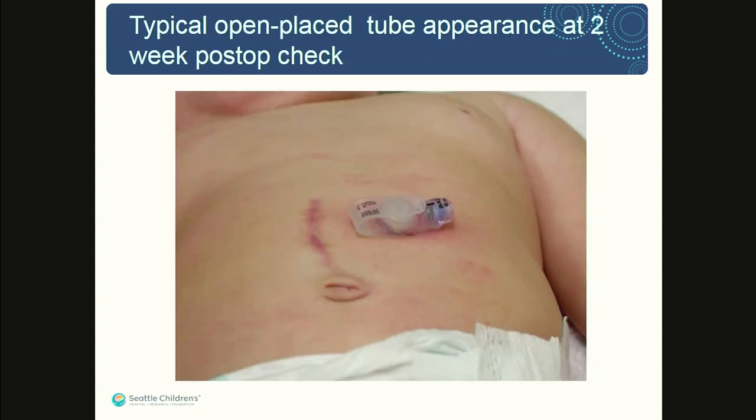Okay, so here's somebody who just had their surgery 2 weeks ago, and they're presenting in the clinic for their post-op appointment, and this is how they look. So this kid had an open incision, and here's their healing incision. It looks really beautiful. And here's their tube, and that looks really beautiful. Really, really beautiful. Like that's an A+++ situation there.